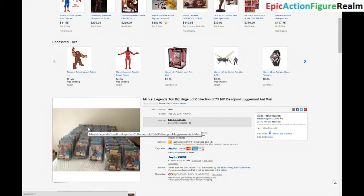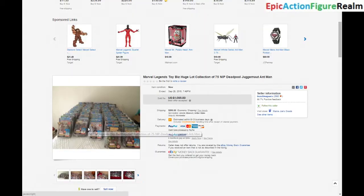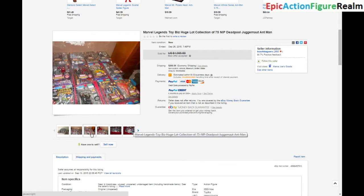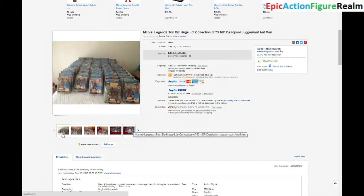This action figure lot is comprised of less than half the amount of the previous action figure lot. These action figures are in mint and pristine condition, but it's just a hassle to open them. And the lot isn't as humongous. But if you do the math here, let's just presume that the winner paid close to $2,000. You're still paying over $20 per figure.